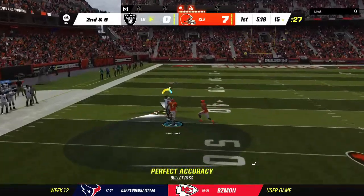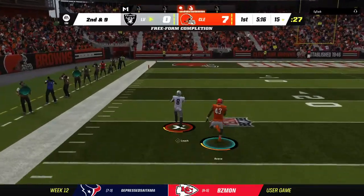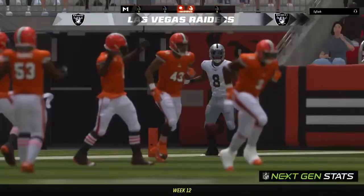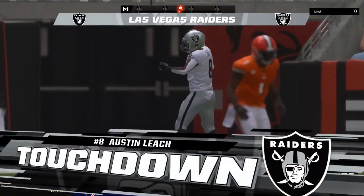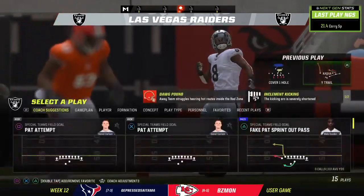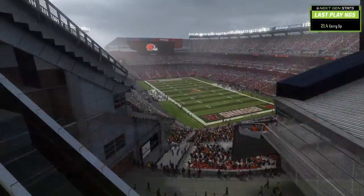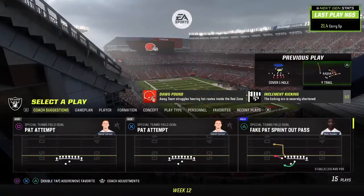Going for the deep ball. He's got a man complete. There he goes left side. And he will score. Touchdown, Las Vegas. Well, go ahead and strap in, partner. Less than 2 minutes in, had the score on the one side. A quick answer, though, to get the equalizer.